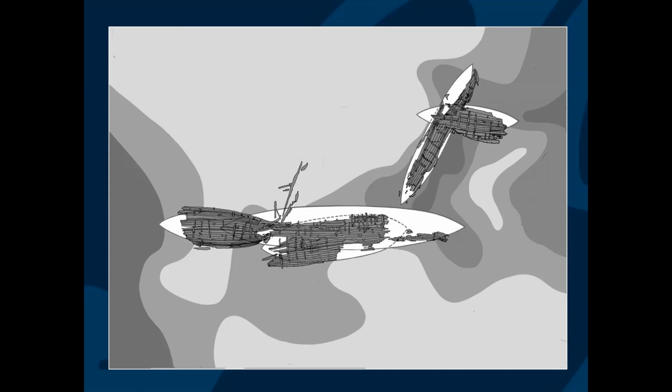It's not just bearded men with swords off raping and pillaging. It's also to do with long distance trade, local transport, fishing, things like that. And the ship I'm talking about today is this one here, which is found out on the edge of the barrier.